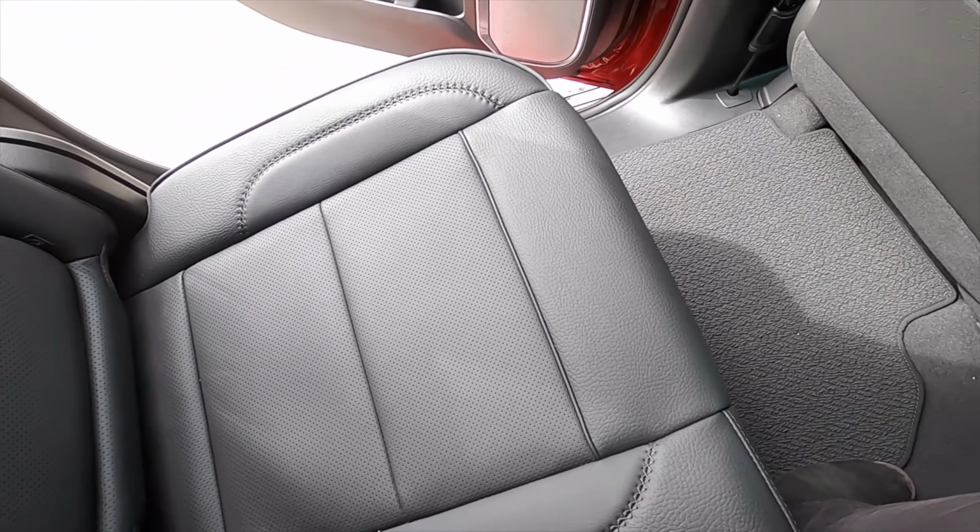You don't have to worry about sharing any space between 3 people in the back. And the same thing for headroom. When you're going to these larger trucks, you have plenty of room for 3 in the back.